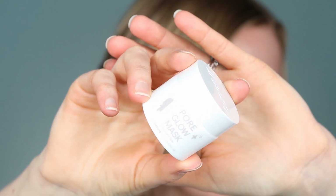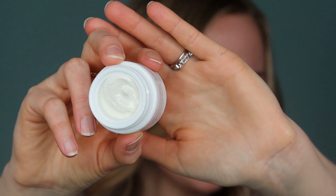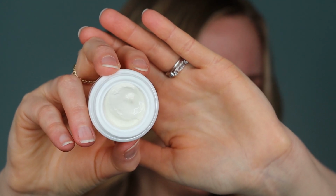Next we have the JJ Young Pore Glow Mask. It looks like a creamy clay mask that is used to help exfoliate and brighten your face. I have quite a few masks right now, so this isn't something that I would use immediately, but it is something that I probably will use once it's in the summer when I want more sort of exfoliation and brightening.